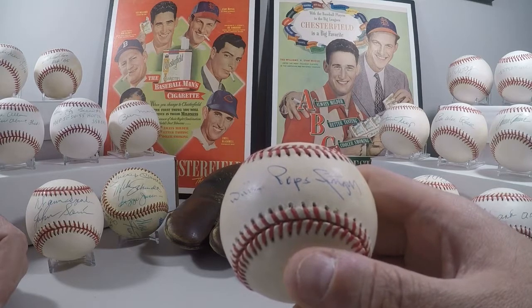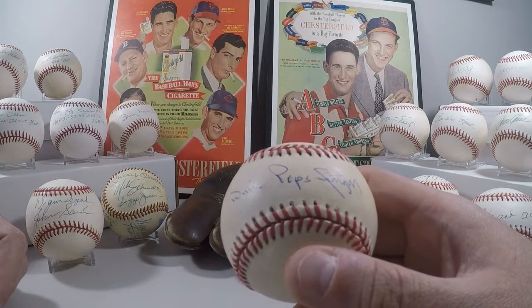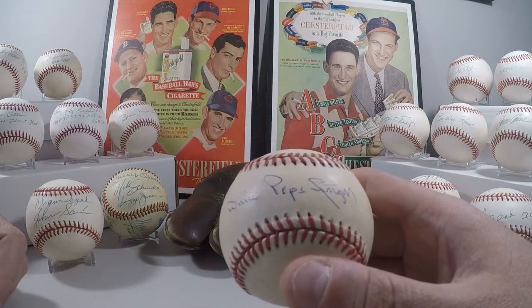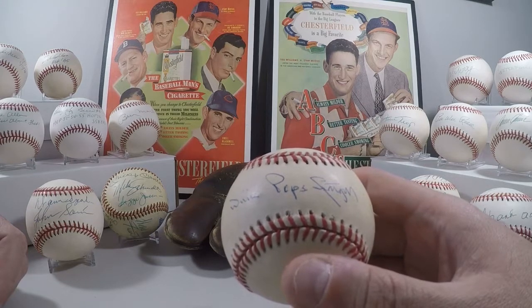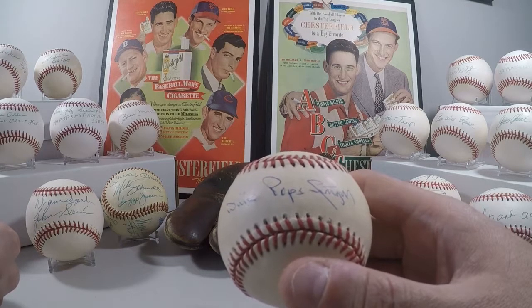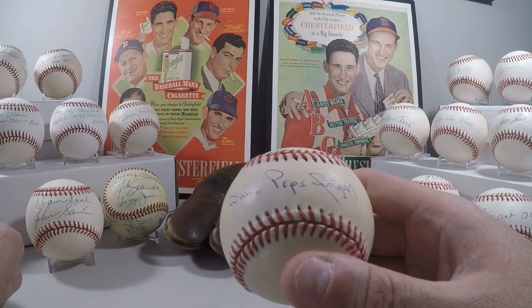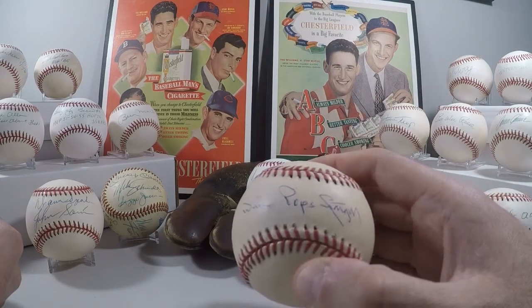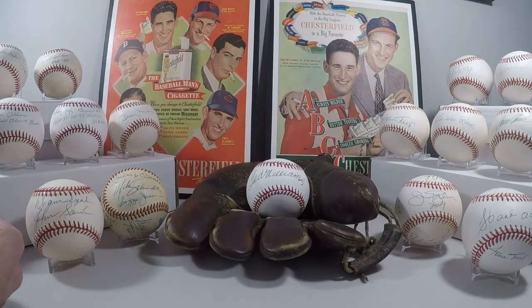What's unique about this autographed baseball is that a lot of things signed by Willie Stargell, I don't know if he was using the same pen for all the times he was signing, but there's a lot of faded stuff out there. This is a nice, strong signature. And the fact that he inscribed it Pops, Willie Pops Stargell, definitely makes it unique. And it actually ended up getting a letter on this ball. So there you have it.